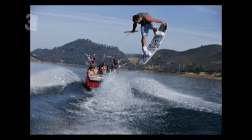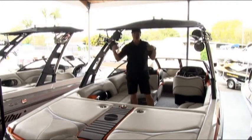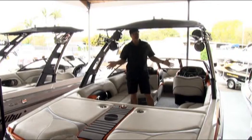So it keeps it up nice and high, keeps it up out of the boat. And obviously when we're up in the air, the rope's not trying to pull us back down towards the water or get caught in the belly of the wake. So that's the most obvious feature.